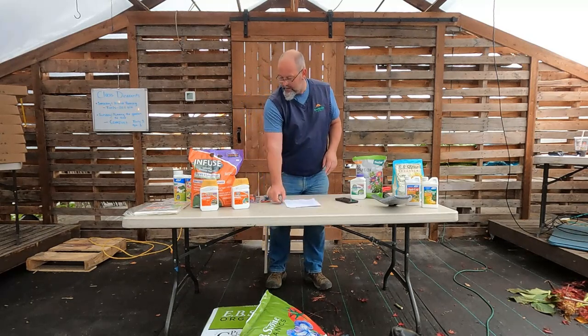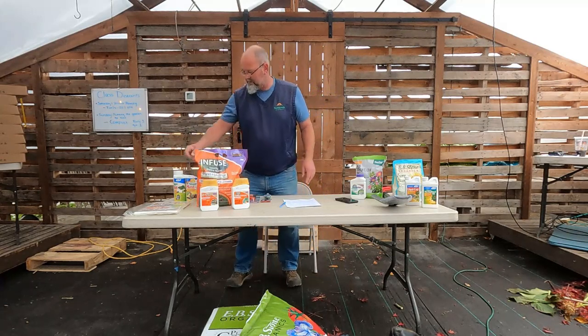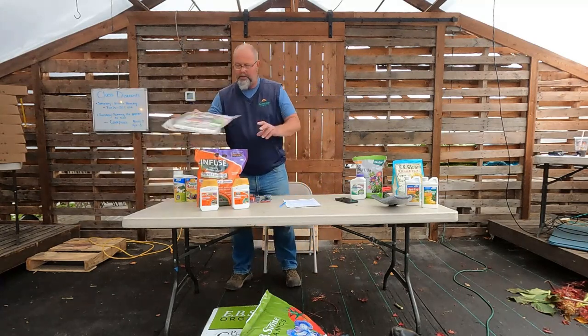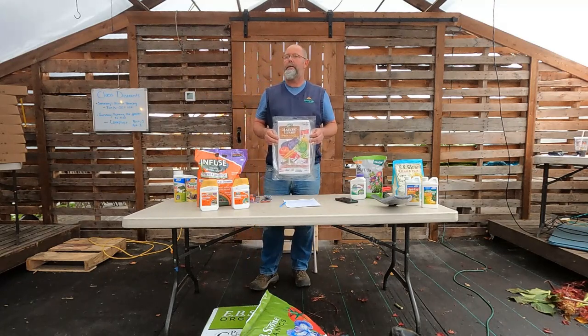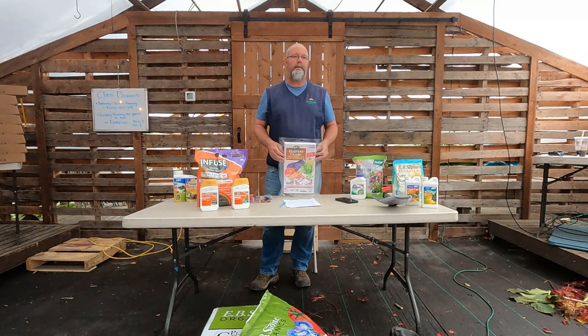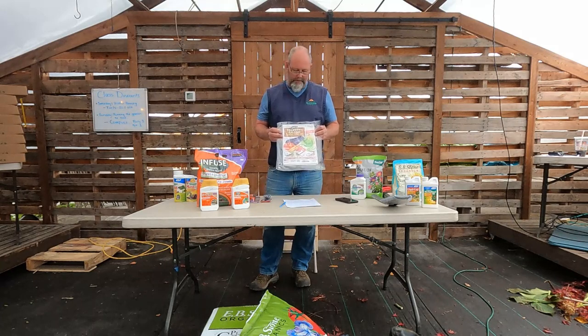So I think that I'm just going to show you a couple things here, then we'll do some questions. We don't carry anything super fancy. Does anyone have frost cloth or Remay? Anyone have frost cloth Remay? I always call it Remay. Some people call it frost cloth. Now they call it Harvest Guard. I guess that sounds a little better.